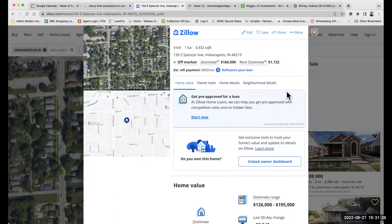We'll agree that the Zestimate is, when we say wrong, I've already said wrong, it's only right 30% of the time. What's the range of that? 5%, 20%? If there's a $27,000 note against a $160,000 Zestimate, it's probably okay. I think it's a very low risk. Yeah, we're in the ballpark.